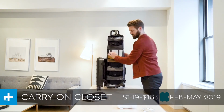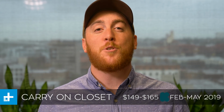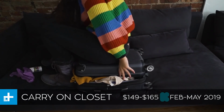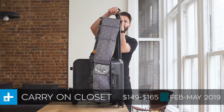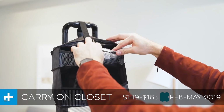Next up, we have the CarryOn Closet, which is a suitcase with integrated shelving built into it. So if you're anything like me, whenever you go to a hotel room and unpack your stuff, it's basically like a bomb goes off and all of your clothes just get strewn around everywhere because there's not an easy way to organize them. This suitcase presumably solves that problem by giving you a set of shelves that expand when you open your suitcase and then just stay up for the duration of your stay.